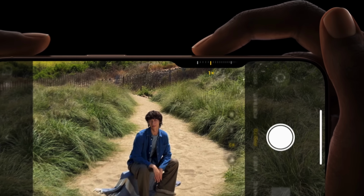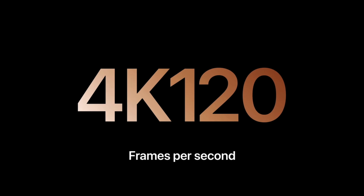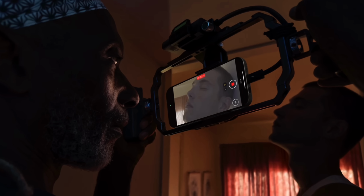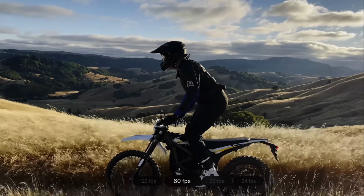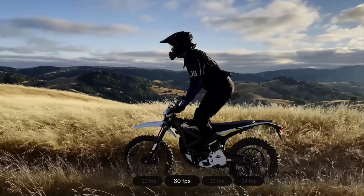And then from the video standpoint, you do get a new cinematic slow-mo shot, which I think is awesome to see all in one shot. You also get some new features like being able to record in 4K at 120 FPS and no need to go into slow-mo mode anymore. You also have cinematic slow-mo, giving you even more cinematic shots. And then you're also able to record in ProRes and in log at that 4K 120 FPS to an external SSD.